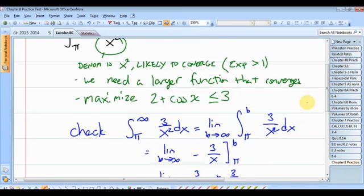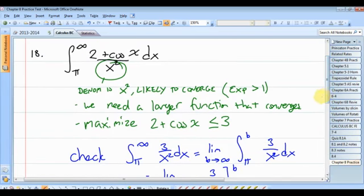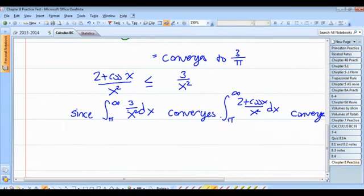So if that was on the bottom, you basically want to make cosine negative 1, or the smallest it can be. Yeah, the smallest that cosine can be is negative 1. So if you're trying to make the same thing diverge, which it won't, you would use cosine as negative 1 and 1 over x squared. In that case, I think you can probably see that the smaller function is going to converge. So you wouldn't be able to show anything. Okay? Next question.